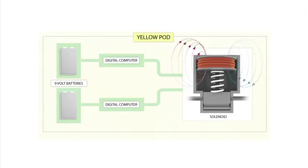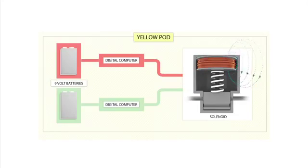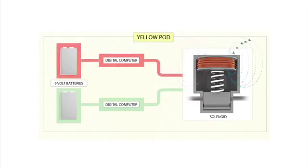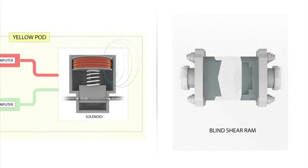On the night of the accident, one of the 9-volt batteries that powered the solenoid valve's computer had failed. As a result, the affected computer system could not initiate the command to energize the miswired coil. Had both coils of the miswired solenoid valve been energized, the two coils would have generated opposing forces on the valve. The solenoid valve would have remained closed, and the blind shear ram would never have been closed. However, the failed battery rendered one coil inoperable and most likely allowed the other coil to open the solenoid valve by itself. This in turn initiated closure of the blind shear ram.